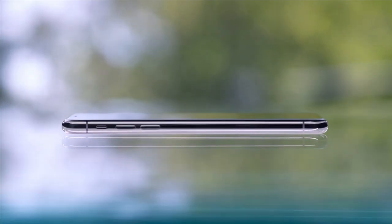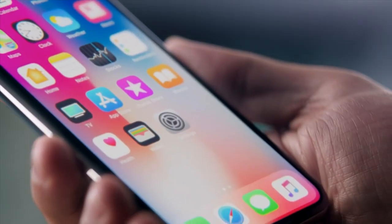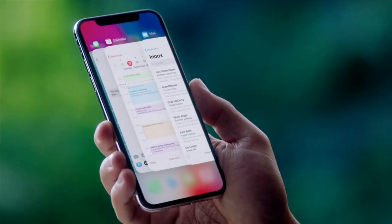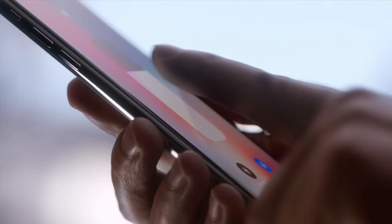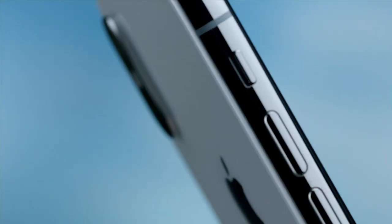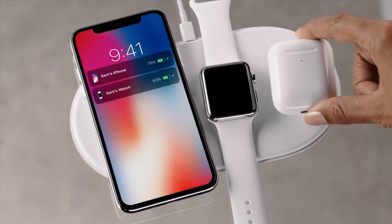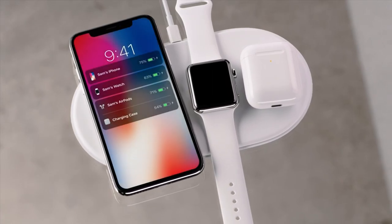Mechanical buttons give way to touch and gestures. There's no home button. A single swipe takes you to the home screen. A more responsive touch system means the gestures in iOS 11 are more fluid. The polished stainless steel band reinforces the water-resistant all-glass design. This new glass formulation, the most durable ever in a smartphone, enables, for the first time, wireless charging.